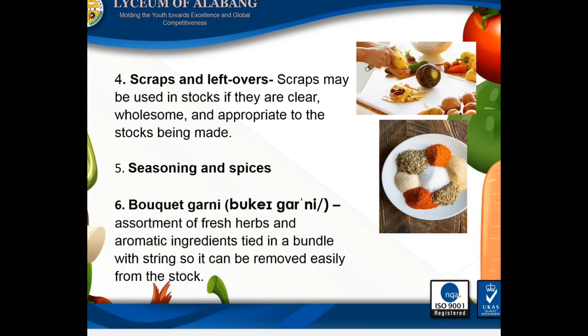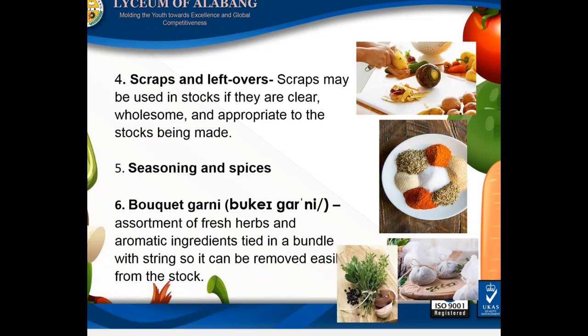Number six, bouquet garni. An assortment of fresh herbs and aromatic ingredients tied in a bundle with string so it can be removed easily from the stock. In other words, a bouquet garni is a bundle of herbs and aromatics tied with cooking twine, just like in the picture.